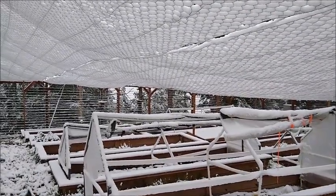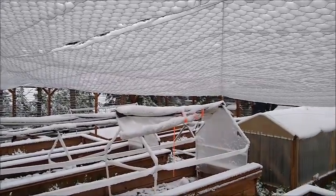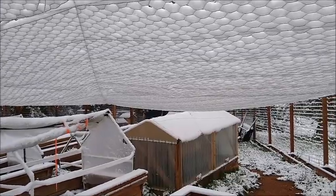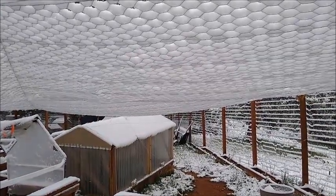Our chicken netting that we placed over the garden area to keep the birds out is also trapping the snow. And so we're going to have to figure out some supports or something so this whole thing doesn't come down on top of us.